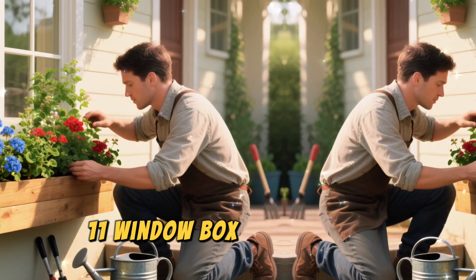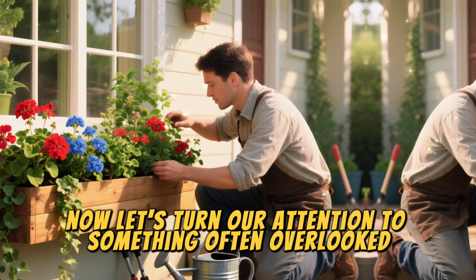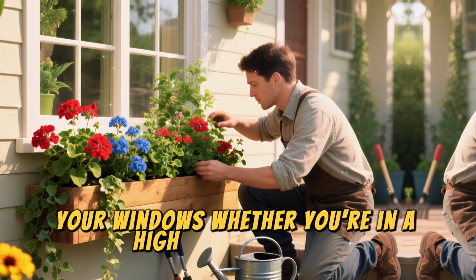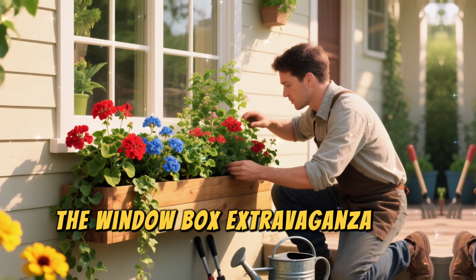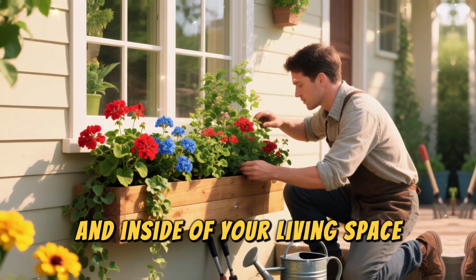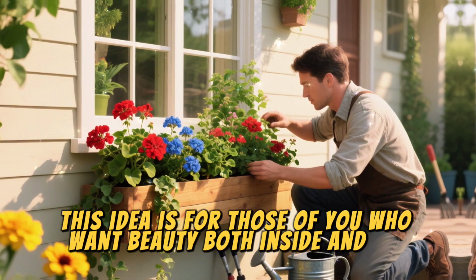11. Window box extravaganza. Now let's turn our attention to something often overlooked, yet full of untapped potential: your windows. Whether you're in a high-rise apartment, a cozy townhouse, or a cottage in the suburbs, the window box extravaganza can instantly transform the outside and inside of your living space. This idea is for those of you who want beauty both inside and out.